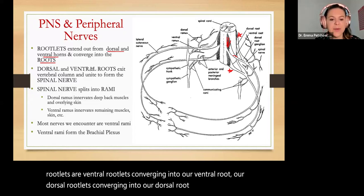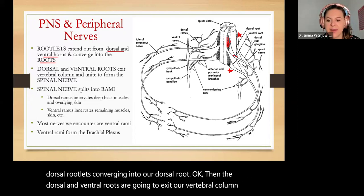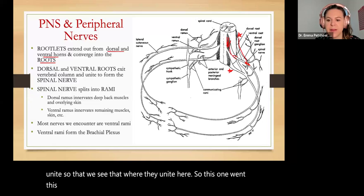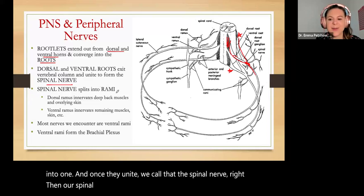Then the dorsal and ventral roots are gonna exit our vertebral column and unite. So that we see where they unite here. This one went this way, and this one went this way, and they're uniting into one. And once they unite, we call that the spinal nerve, right? Then our spinal nerve will split into rami.